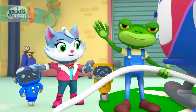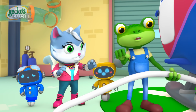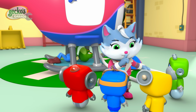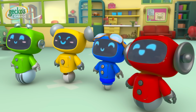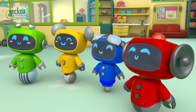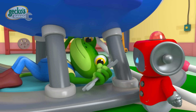Hello, everyone. It looks like our friend Helena needs some repairs. See, Gecko, Helena's grabbing arm is stuck. It really is. Let me take a look. Shh, mechanicals. Today is Gecko's birthday, so let's make the best surprise party ever. That means keeping a secret, okay? Could I get a wrench, please? Mechanicals? Mechanicals! Thank you, Red.